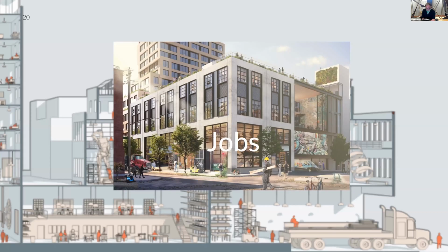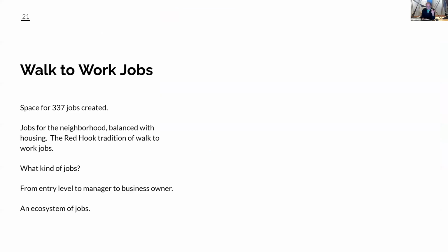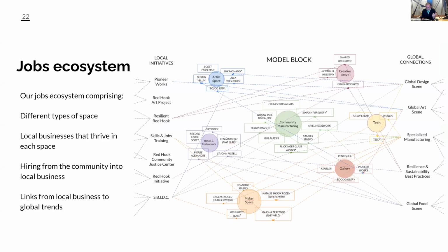Now, let's talk about jobs. We have this tradition of what we like to call walk-to-work jobs in Red Hook. We need to create the space for those jobs and balance it with housing so that we can keep that kind of adjacency. But what kind of jobs would we be creating? Well, they're from entry-level manager to business owner. They're an ecosystem of jobs. Here's what I mean by that ecosystem.